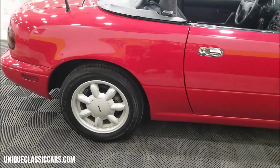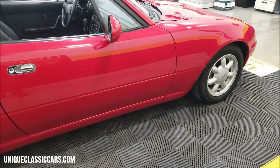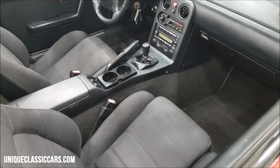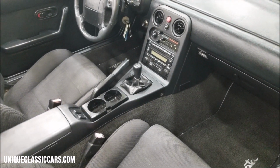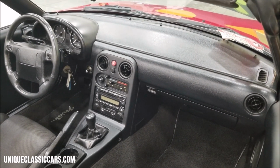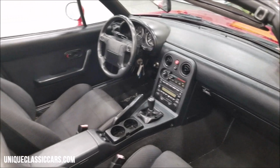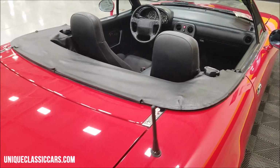Riding on the original alloy Mazda wheels, Toyo radials. Alright, cloth bucket seats, center console, 5-speed manual. AM, FM, cassette, CD, kind of in that era where both were available as far as cassettes and CDs. Again, cruise control, AC. Top is in nice shape. Before this video is over, we're going to put that up. Check it out. It's a black vinyl top.